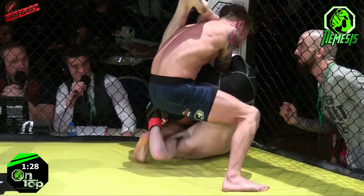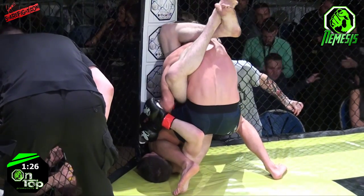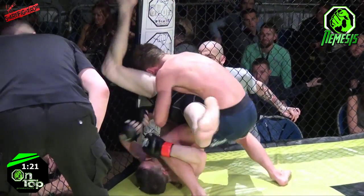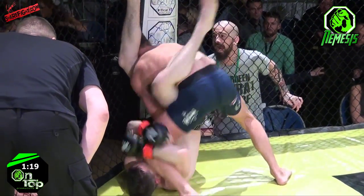Reece McEwan senses it. And both of these guys grappling at a really good level for young amateur fighters. Nicol's going heavy, and he's got his arms free. He's done very well.